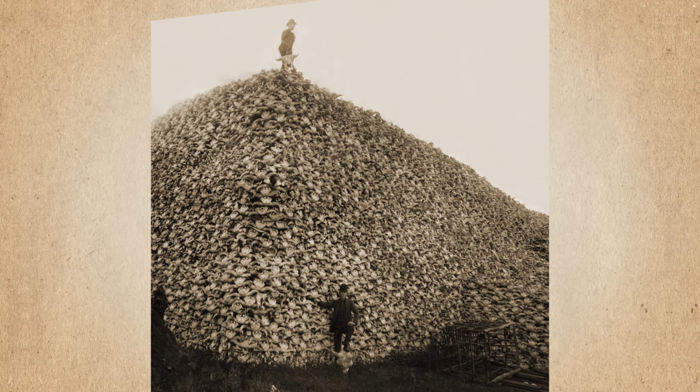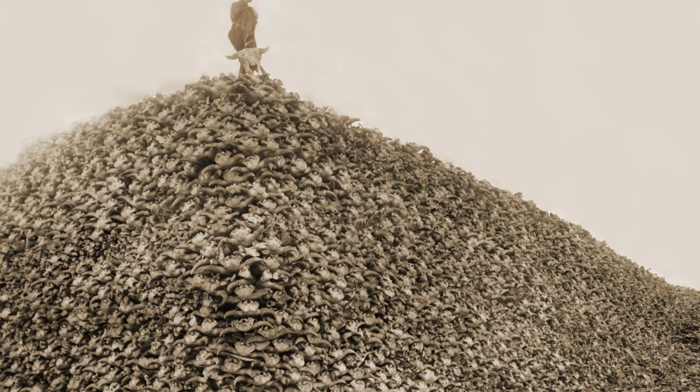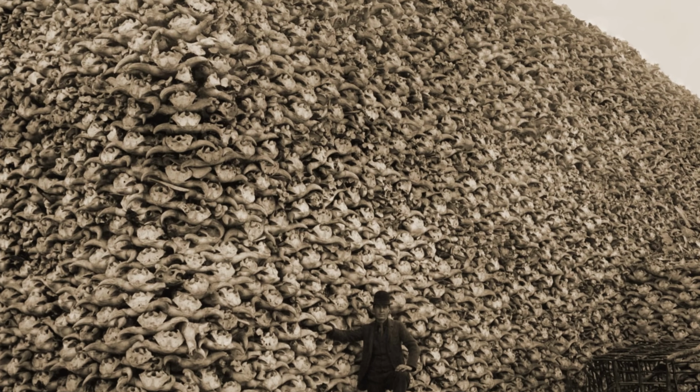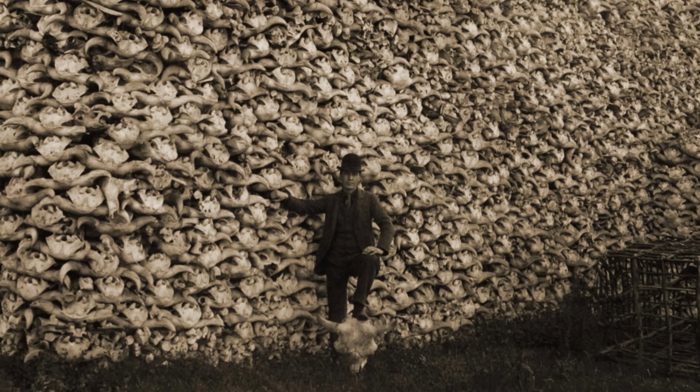A large pile of American bison skulls is documented around the 1870s. These animals, once plentiful across North America, faced a sharp decline in population due to excessive hunting.